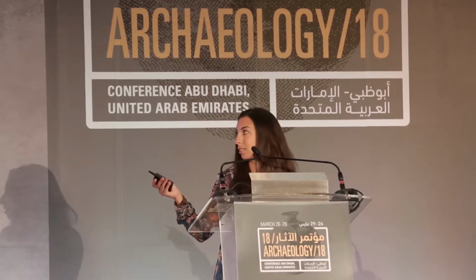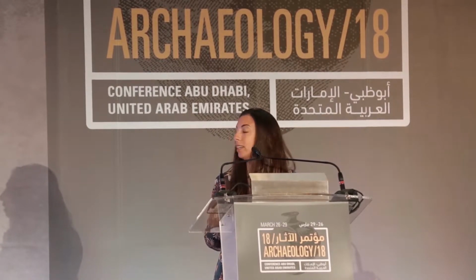So I'm going to do a presentation about Saruq al-Hadid, but especially about Area 2A and our work for the past 3 seasons. So here is an aerial view of Saruq al-Hadid. Other speakers from yesterday, Dr. Mansour and also Dr. Lloyd, spoke yesterday about the location of Saruq.